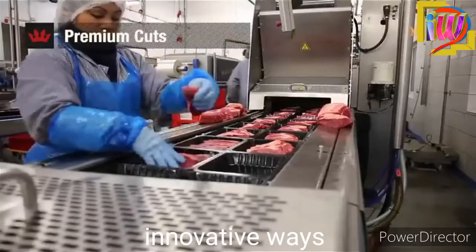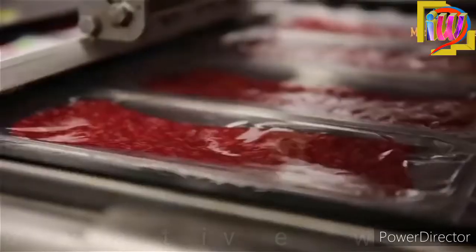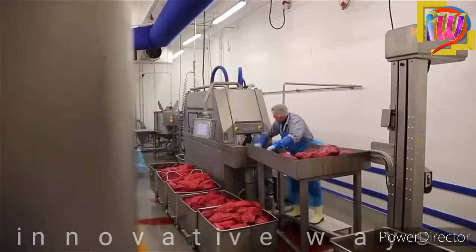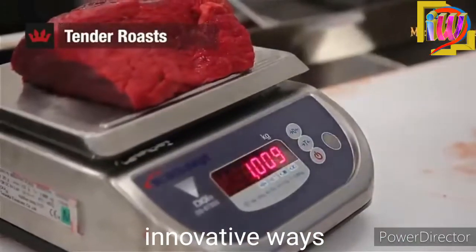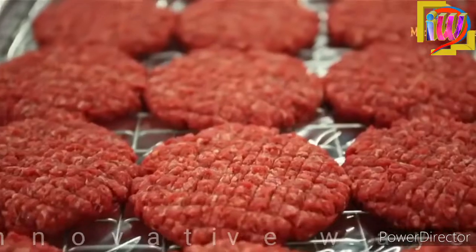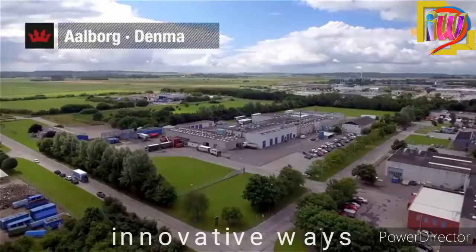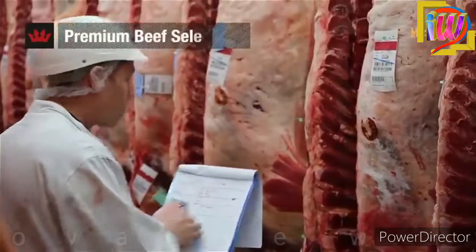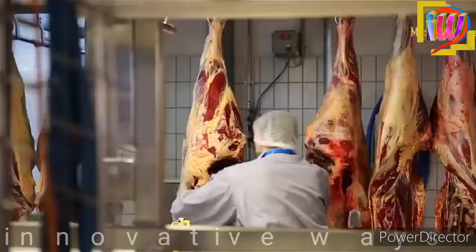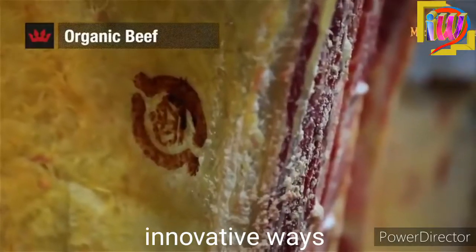Premium cutting and packing of beef. The tender roasts. Premium beef selection. Here is organic beef.